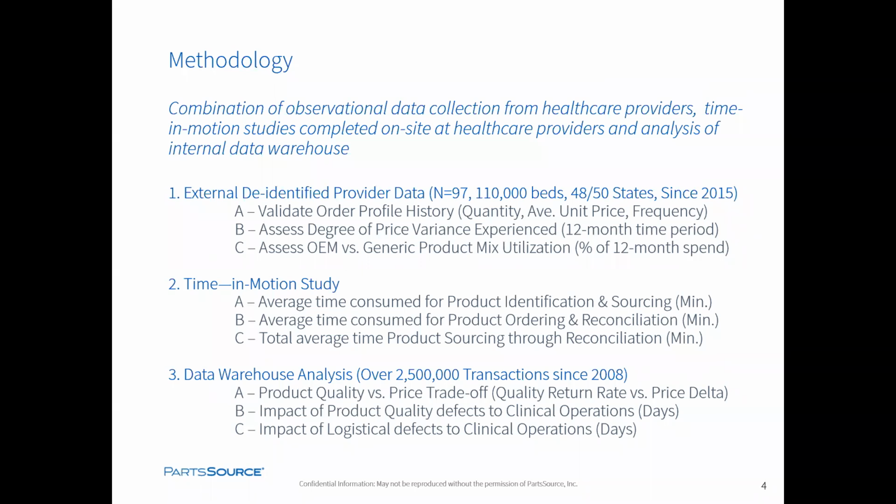We had a second set of studies we did, which were time and motion studies. These were done on site. And then we had a third study that we performed, which was based on our own data warehouse, representing over 2.5 million transactions going back to 2008.